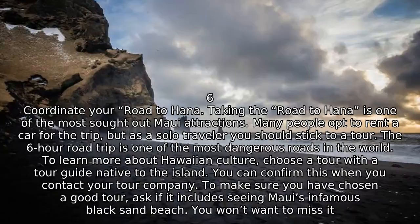6. Coordinate your road to Hana. Taking the road to Hana is one of the most sought-after Maui attractions. Many people opt to rent a car for the trip, but as a solo traveler you should stick to a tour. The 6-hour road trip is one of the most dangerous roads in the world. To learn more about Hawaiian culture, choose a tour with a tour guide native to the island. You can confirm this when you contact your tour company. To make sure you have chosen a good tour, ask if it includes seeing Maui's infamous black sand beach. You won't want to miss it.